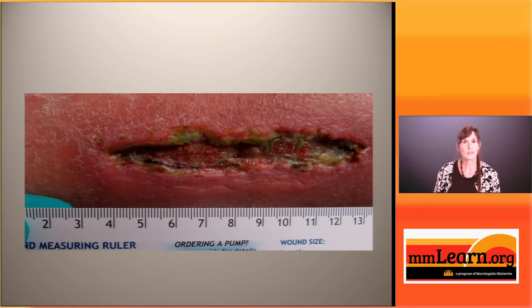Here's a closer look at that particular wound. So we can see that the wound is open. There's a lot of slough. The edges are very uneven. They don't look very good. And we see a little bit of granulation, but we do see a lot of non-viable tissue. And there is quite a bit of redness around that wound.